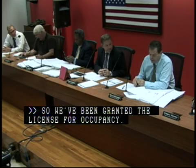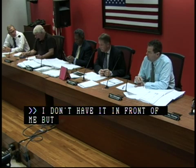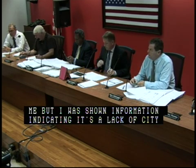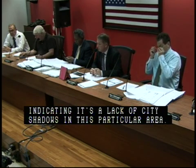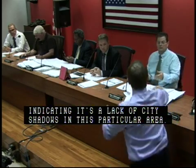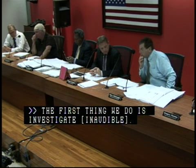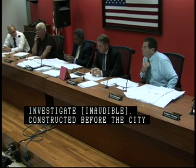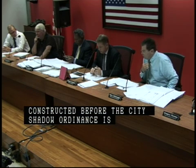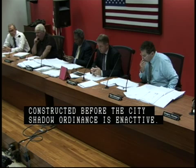I don't have it in front of me, but I was shown some information indicating that there's a lack of city shadows in this particular area. Yes. The first thing we do is investigate the availability of city shadow when we have a proposed project. And this particular section of Verizon conduit, I believe, was constructed before the city shadow ordinance was enacted. So I'm not sure that this one has a dedicated city shadow duct within it. It does have a municipal duct, which has been standard process from Verizon over the years, which usually fire alarm uses.